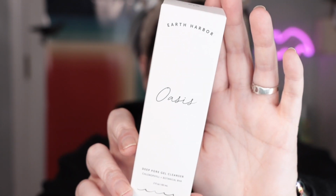Here's one that I can't be excited for myself, because it's not going to be suitable for me, but I want you guys to check out the brand if you haven't heard of them. Earth Harbor. This is the Oasis Deep Pore Gel Cleanser. The reason I am excited about this, I'm reading the side of the box here. It is plant-based, sustainable, vegan, fair source, carbon neutral, plastic negative, small batch made, no gluten added, allergy tested, and women owned. Come on now. That's all the things, right?